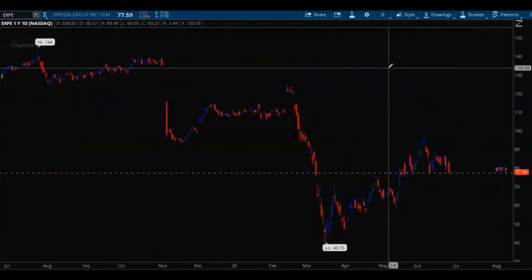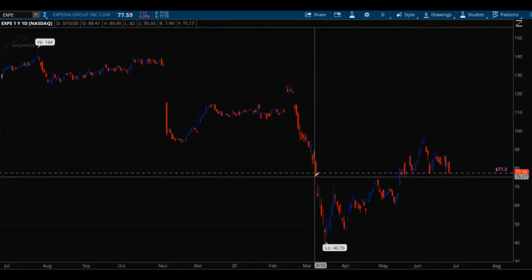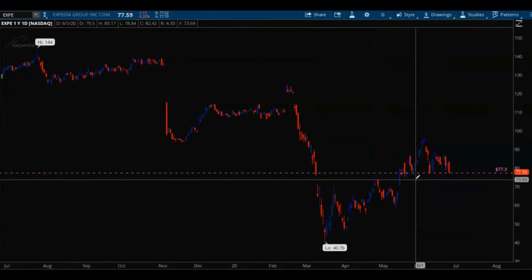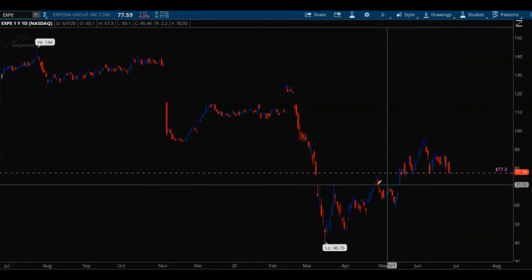And one more, EXPE. This one's not perfect here, but we had a kind of support area in that level. Little bit of resistance here. It didn't quite get up there, but this is the day I drew that line on 6/11. We have some support there, and then we bounced. Look at this on Friday. We closed right at that level.